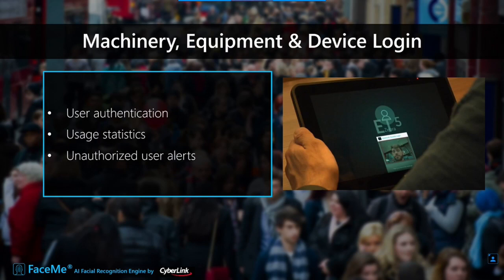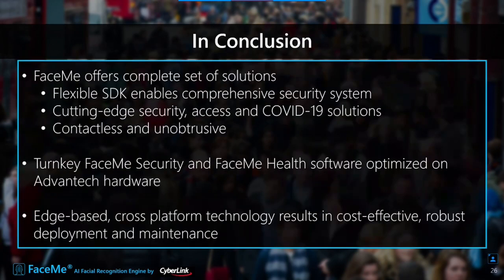And finally, another point solution is that FaceMe can be integrated in any machinery, equipment, computers, mobile device, so it can authenticate users, do user statistics, track where devices are, and also alert for any unauthorized usage.